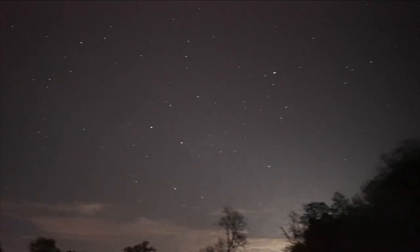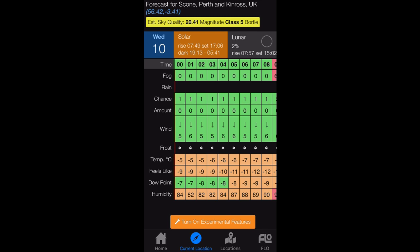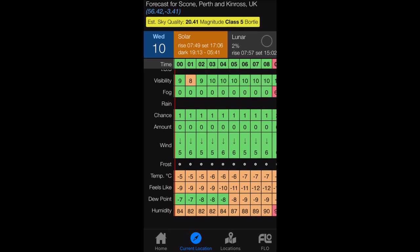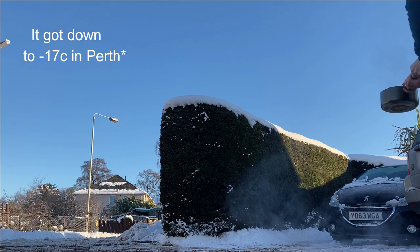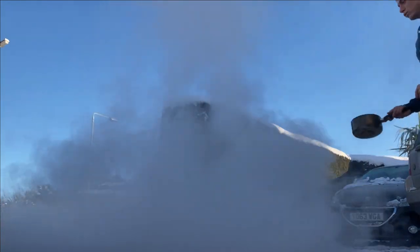So on this trip, it happened to be the coldest night of the year. Coldest night in 26 years, in fact. It's so cold that hoar frost was able to form, as you can see on this fence. My Clear Outside app predicted low temperatures, but they're always off a few degrees, so it was in the double digits below freezing most of the night. Boiling water turned to steam instantly.